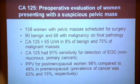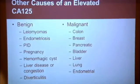But the positive predictive value, the chances that if this test says you have a problem you really have ovarian cancer, was high in postmenopausal women, but it was low in premenopausal women. That's because the prevalence of cancer is much lower in premenopausal women. So you see early on that CA125 is limited in pelvic mass detection because of this low specificity. Again, that's because so many benign conditions can elevate your CA125, and many of these are more common in premenopausal women.